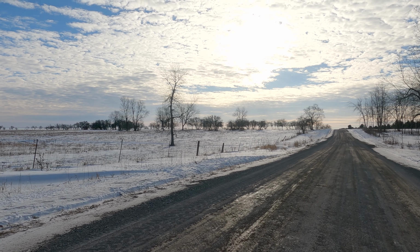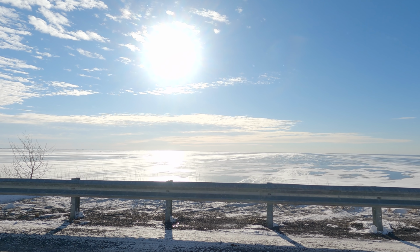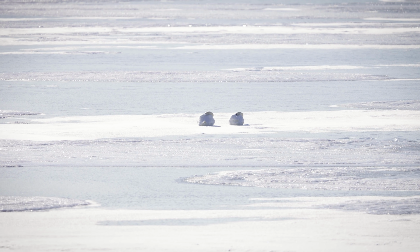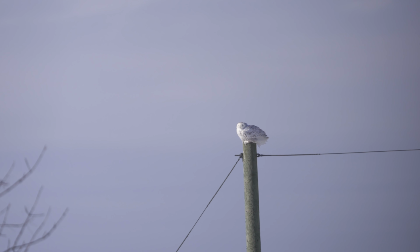After continuing on, the wind really started to pick up, the clouds broke away, and the harsh midday sun covered the entire island. I spotted 2 mute swans soaking in the tropical weather, some snow buntings feeding on the side of the road, and up ahead, a white blob sitting on the telephone pole turned out to be one of my targets on the trip, the snowy owl.